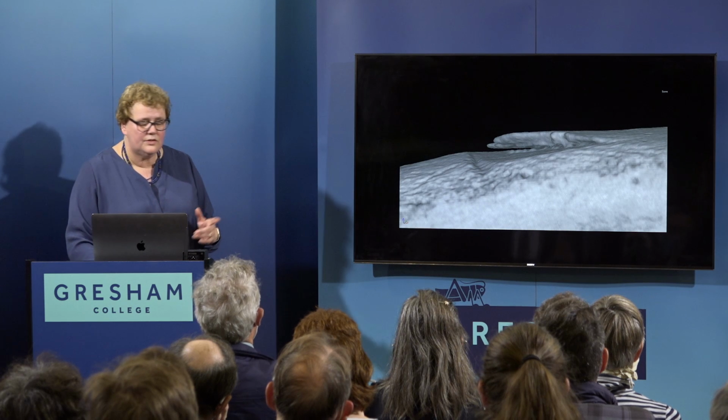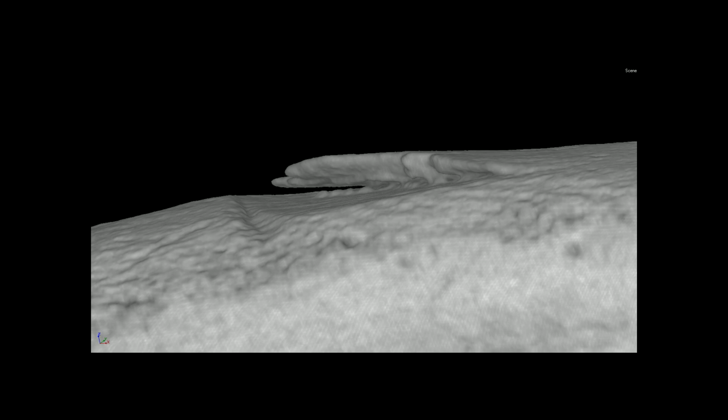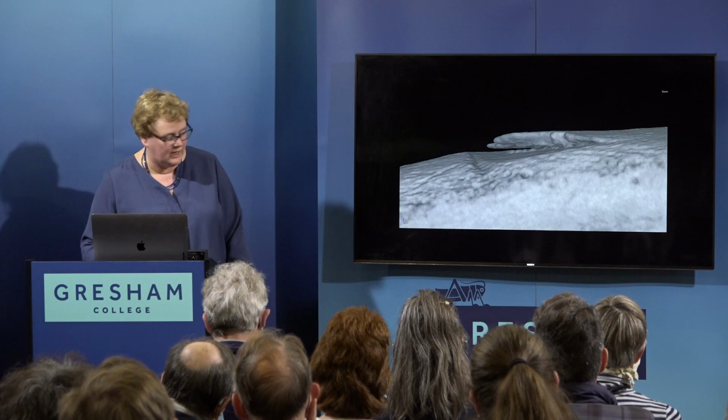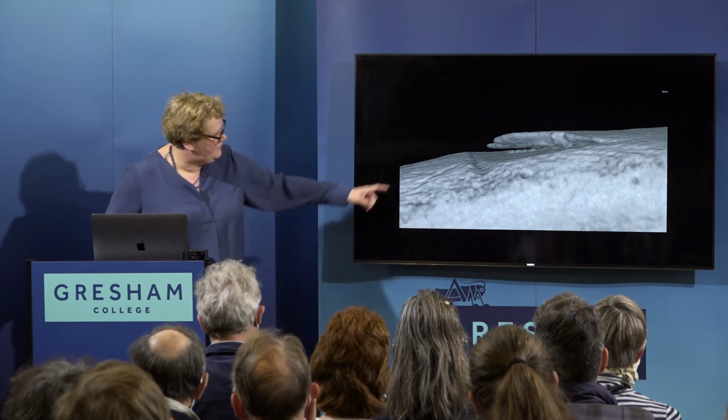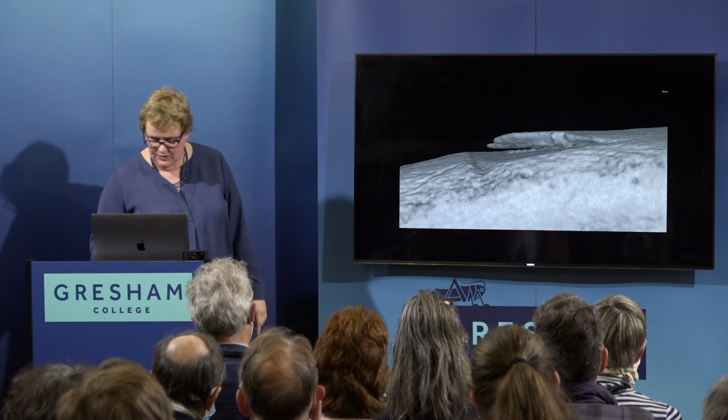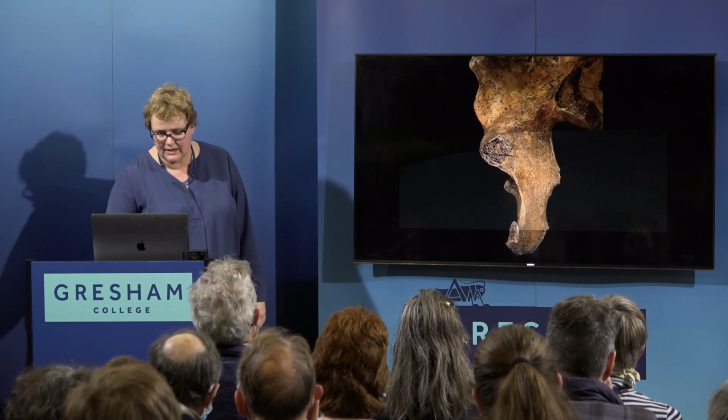Okay. There were two more injuries. There was an injury to the 10th rib, the back of the rib. You can see there's a V-shaped injury there caused by a knife. And then this is a fracture that's caused to the rib as a result of that.